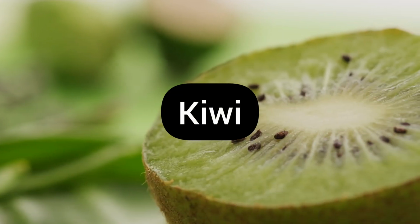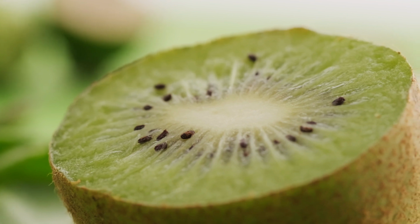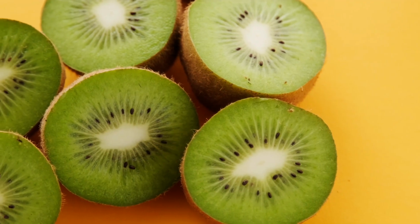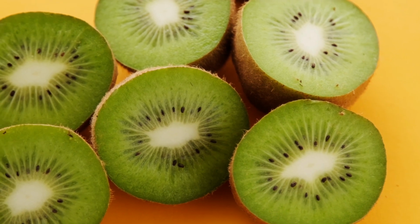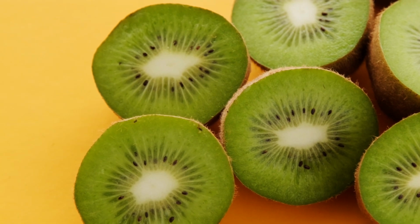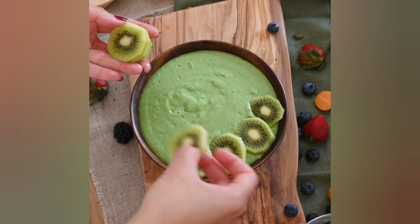Number 3 is kiwi. Kiwi is especially high in fiber, which makes it an excellent food to help promote regularity. One medium kiwi contains 2 grams of fiber. Kiwi has been shown to stimulate movement in the digestive tract, helping induce bowel movements. One older study gave 33 constipated and 20 non-constipated participants kiwi twice daily over a 4-week period. Kiwi also helped speed up intestinal transit time, decrease laxative use, and improve symptoms of constipation. Try adding kiwi to your next smoothie or breakfast bowl for a tasty, high-fiber treat.